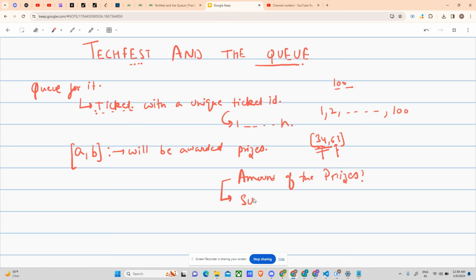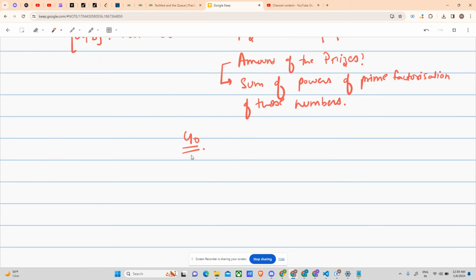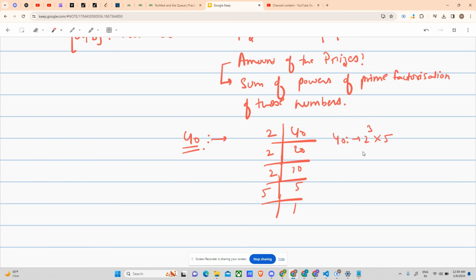The amount of the prizes would be the sum of powers of the prime factorization of those numbers. Suppose the ticket ID is 40. Let's do the prime factorization of 40. 40 divided by 2 becomes 20, divided by 2 again becomes 10, divided by 2 again becomes 5, and divided by 5 becomes 1. So 40 can be represented as 2 cube into 5. The power of 2 is 3, and 5 can be represented as 5 to the power 1. So the answer would be 3 plus 1 equals 4. The amount of prize given to the person at ticket number 40 is 4.